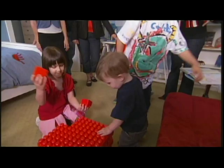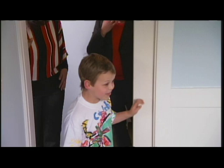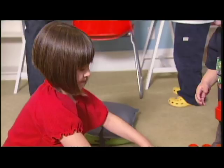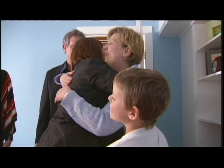The best reward is watching Caleb's little face. But the surprise isn't over yet. It works. This is a room for Caleb, but it's a room for the whole family, and they deserve it. It's a very positive, exciting event after something difficult. I think it's so exciting. So many bad things happened to Caleb. And to walk into this room and know it was for him was so good.